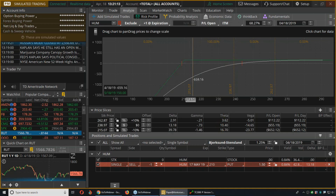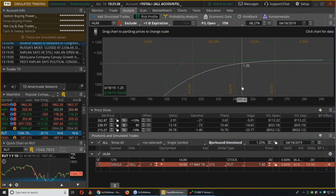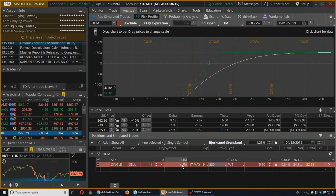because if you look at this one, you could make 150. And that is just because there's more risk, right? The wider you go, the more chance of success, but the less you'll make. The closer and tighter you go, let's say I made this 230, well, I could make $510, but the chance of success is, it has to drop to 230, which is only about $10 away. So it's more risky.